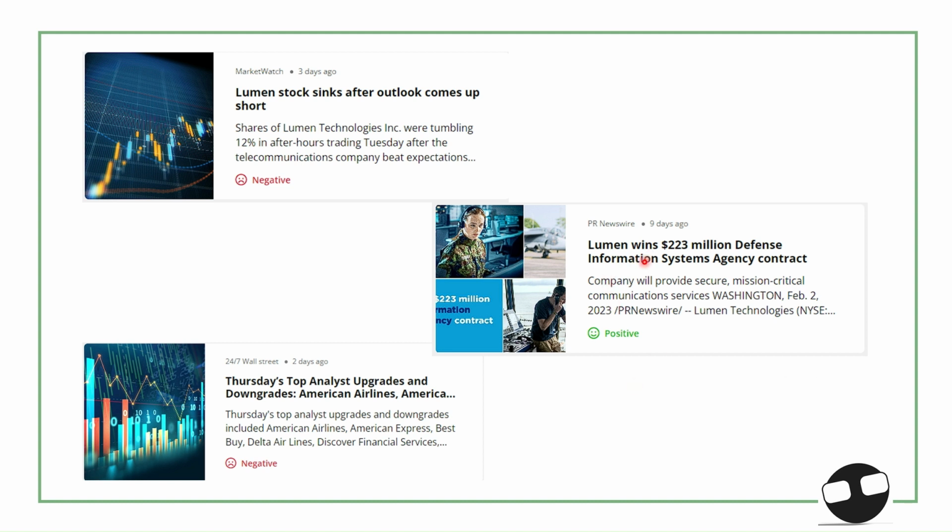And we also have this news that Lumen wins a 223 million Defense Information Systems Agency contract. And again, another downside for the company here, we have some market analysts in Wall Street downgrading the status of the company from buy to hold, and then from hold to sell.